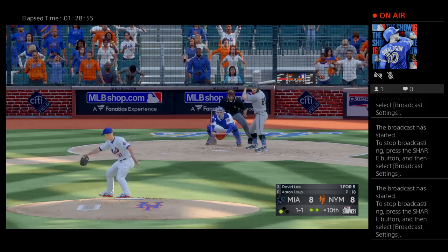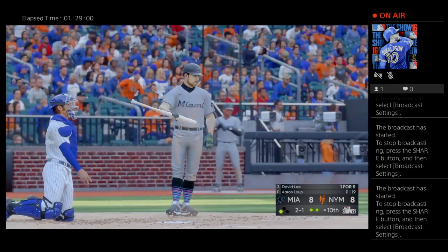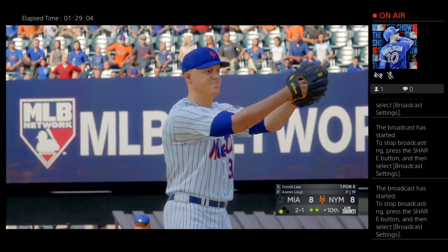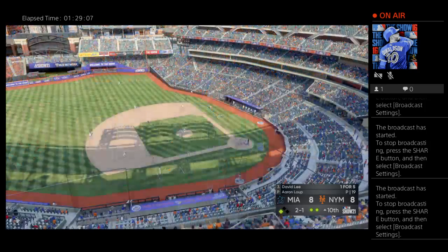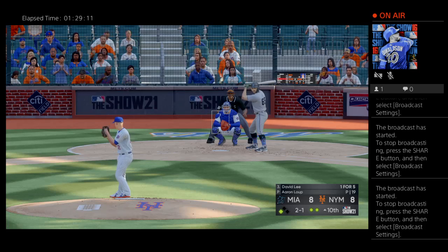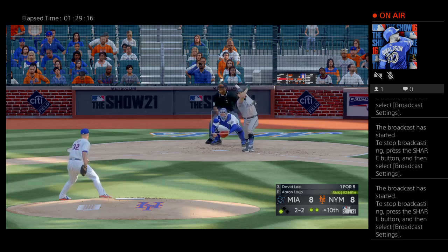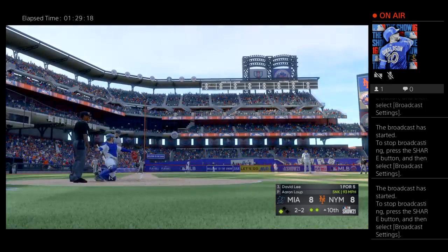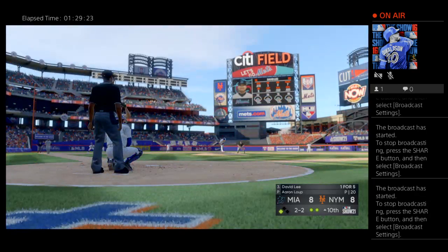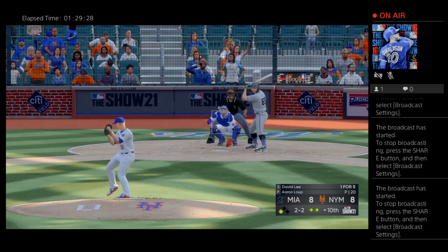The 1-1 pitch. And lays off the pitch down and away. Ball 2. Now the 2-1. Good pitch there down below the zone. Got him to go after it. What I love right there is just the freedom in that hack. He ain't trying to do anything but hit the baseball as far as he can. The 2-2.